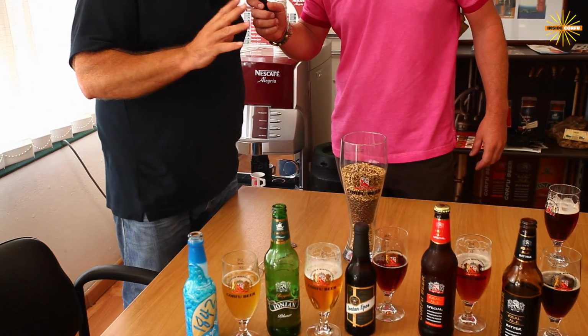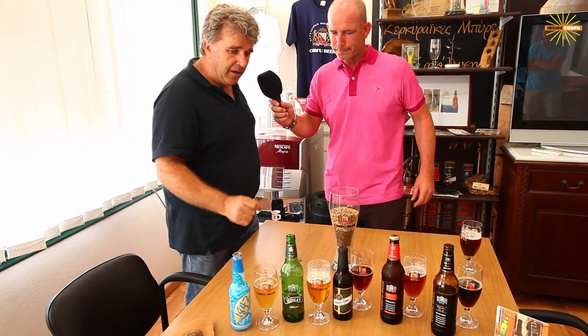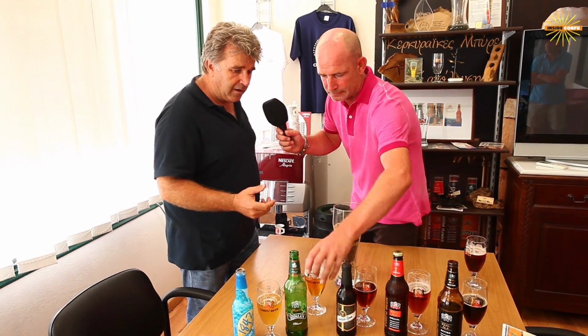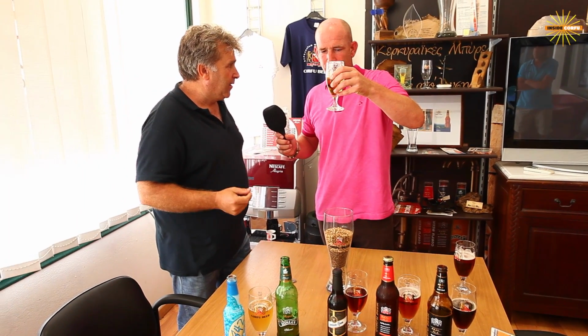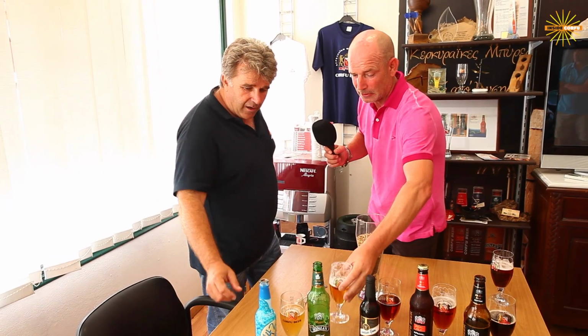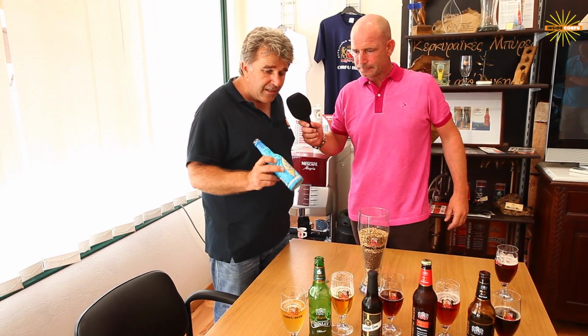Two lagers. This is a Pilsner, a little bit bitter. Very refreshing for the summer. And also we have a lager beer only in the kegs. That's nice. I like that. This is something new. We have had this only two years. This is our ginger beer.